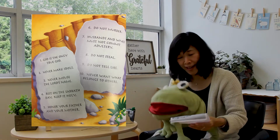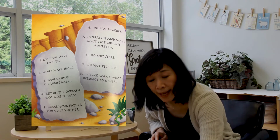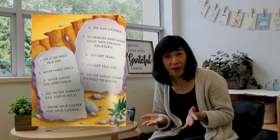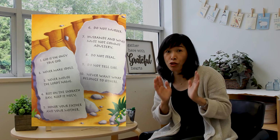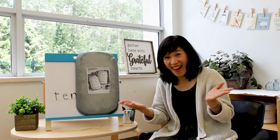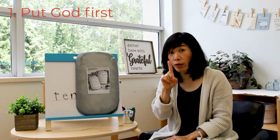Well, thank you, Froggy. Well, let's see. I wonder if everybody knows about the 10 Commandments. Well, 10 Commandments are the rules that God gave Moses to give to his people. And then he also asked Moses to write them down on the stone tablet, just like this. So here are the 10 commandments. The first one, put God first. He's the one and only God.